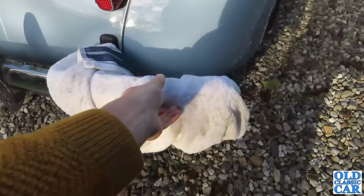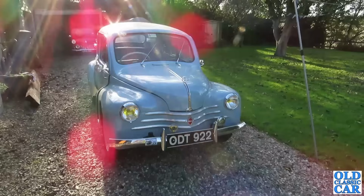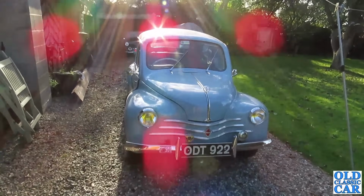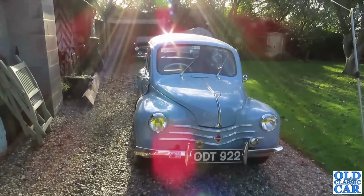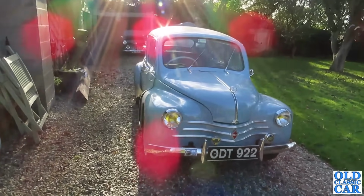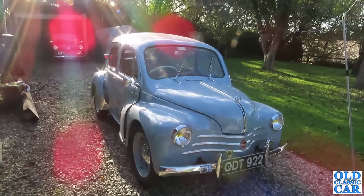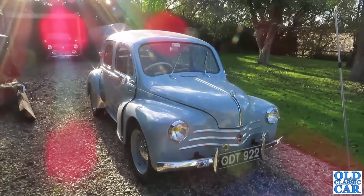I'll take this bit off as well. I just don't think I'd primed up the fuel enough. I did pump it up a little bit on the manual priming lever on the pump, but I don't think I did enough. As soon as I pumped it all the way up into the carburetor's float bowl, then it caught pretty quickly, and it seems to be running okay at the moment.